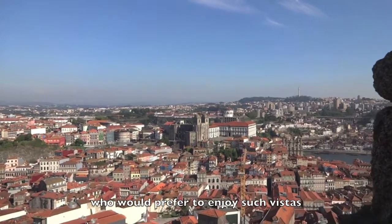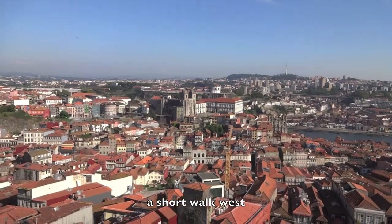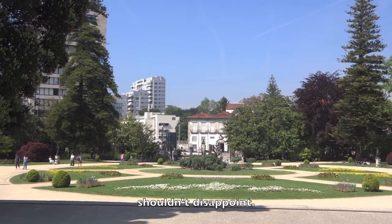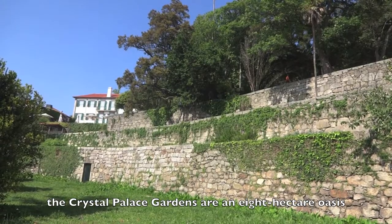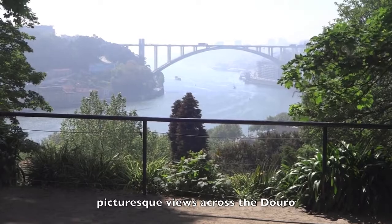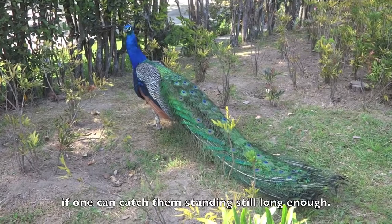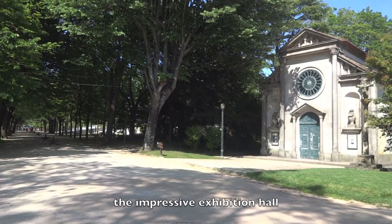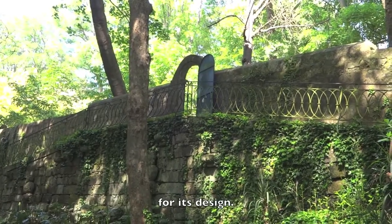So for the less patient who would prefer to enjoy such vistas with a little more wiggle room, a short walk west to the beautiful Jardim do Palácio de Cristal shouldn't disappoint. First landscaped in the 1860s, the Crystal Palace Gardens are an 8-hectare oasis, with hints of timeless grandeur, picturesque views across the Douro, and picture opportunities with the wildlife, if one can catch them standing still long enough. The gardens were named after the impressive exhibition hall that once stood within the grounds, using the blueprint of the Crystal Palace in London for its design.